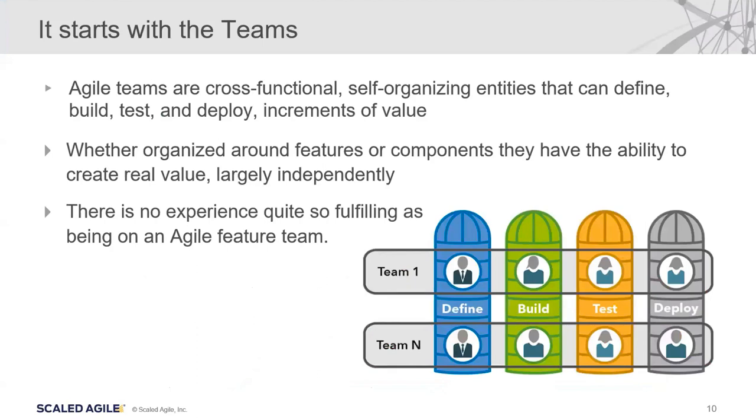So as we know, the foundation of Agile and also SAFe is the teams, and ideally these teams are cross-functional. They're teams of 6 plus or minus 3 people with the addition of a product owner and scrum master. This team contains all the people required to define, build, and test increments of value based on whatever the mission is of that particular team. Of course, in addition to continually delivering value, they also retrospect their processes on a regular basis as they strive to achieve a high level of performance. I'm sure anyone on this webinar who's experienced working on a high-performing team would attest to the fact that it is an extremely fulfilling experience.